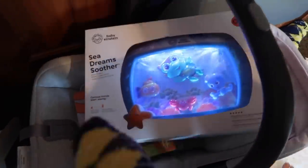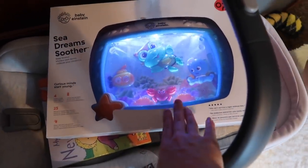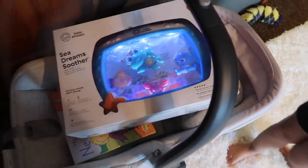And then I got this crib soother for him because Weston has had this since he was born and he still uses it to this day. He still is obsessed with it. So we got one for baby Jax too, huh?